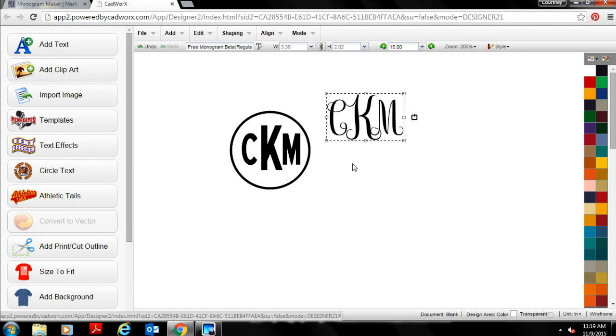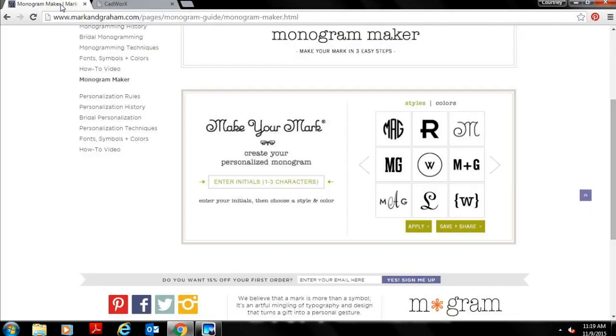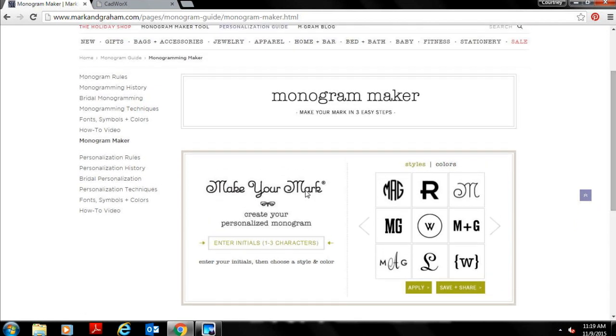So far we have two options for creating fonts. One question I always get, and I may have already gotten it today, I'm not sure, but it's usually that, how do I create those fonts where the letters themselves become a circle? And right now, the way I've always done it is I use a monogram maker, which is a separate website, so I'll click over to that here on my screen. It's just at marketgram.com. They have a monogram maker where you can actually make your mark and personalize monograms.